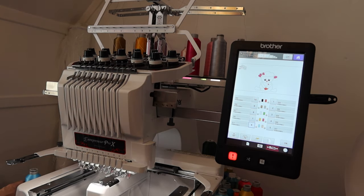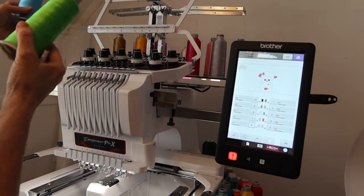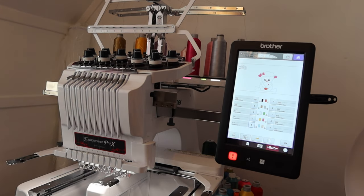I don't want to change anything else. I wish I could have these on as well as all those. Then I wouldn't have to keep changing so much, but never mind. Right, okay. So that's our machine sorted.